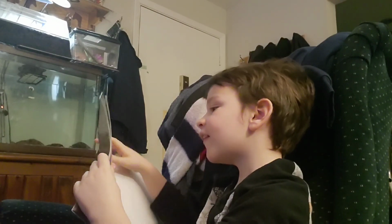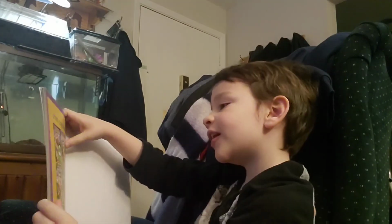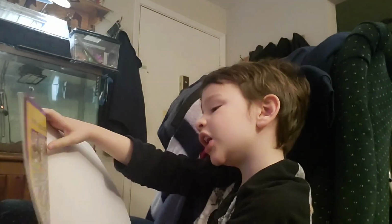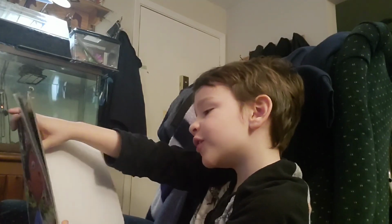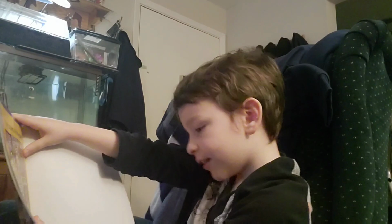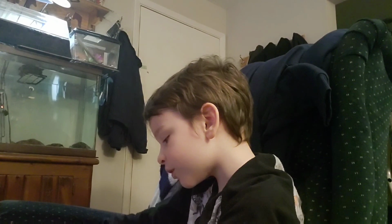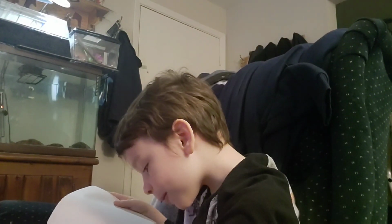There's also, what if you had animal teeth? What if you had animal hair? What if you had animal feet? What if you had animal ears? What if you had an animal nose? What if you had animal eyes? What if you had an animal tail? What if you had T-Rex teeth? And what if you could sniff like a shark? Explore the superpowers of ocean animals.